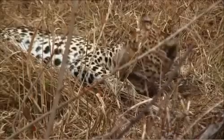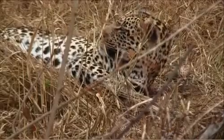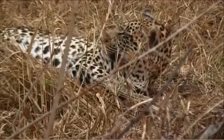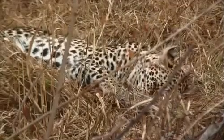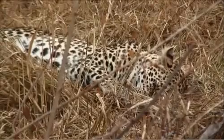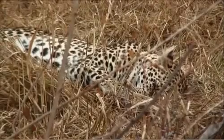Yeah, I think Induna's going to be here for most of the day. If this weather's going to stay like this, which it looks like it is, percentage-wise he's probably got about 10% of a kill left. Not much.